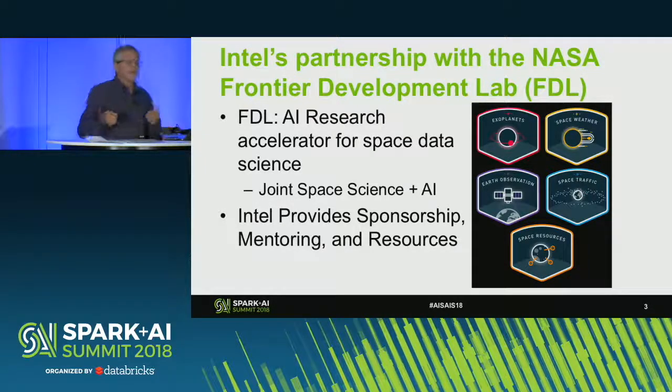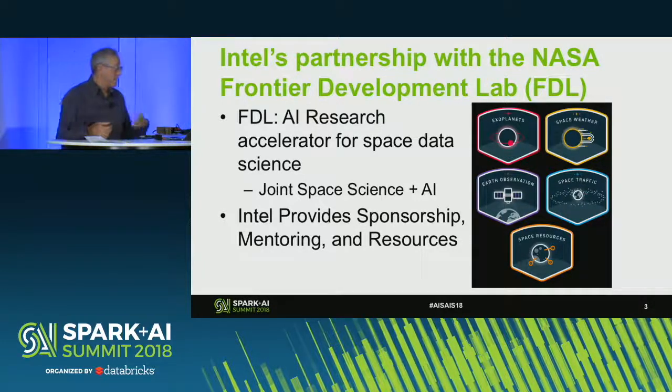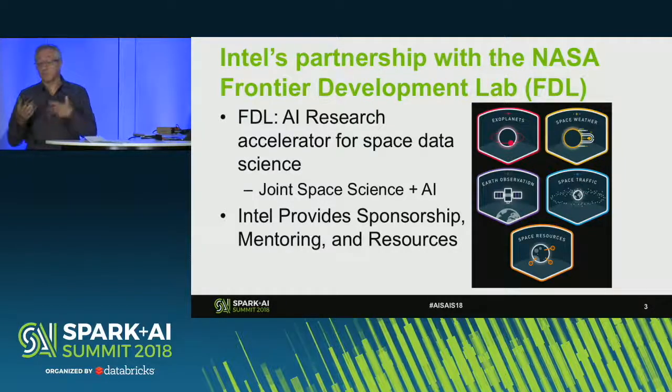So you can see on the side some of the problems, like what they have here. So the exoplanets, how can you distinguish exoplanet signatures in the noise of space? Or space weather, for example, how the solar storms affect Earth and all the different effects. A bunch of them, new ones for this year, are Earth observation and space debris. They're trying to model how the satellite debris and other debris in space are rotating around Earth and trying to figure out if we can more accurately predict potential dangers.